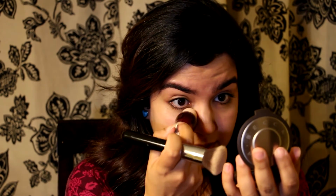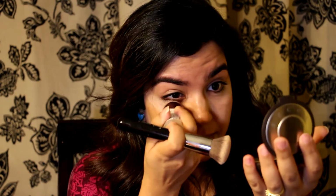Concealer time. I'm getting so nervous. I don't know what the timer says. All right, so I just conceal under my eyes mostly, and that's because I have a baby and I stay up all night. But feel free if you want to use the concealer as like a highlight.